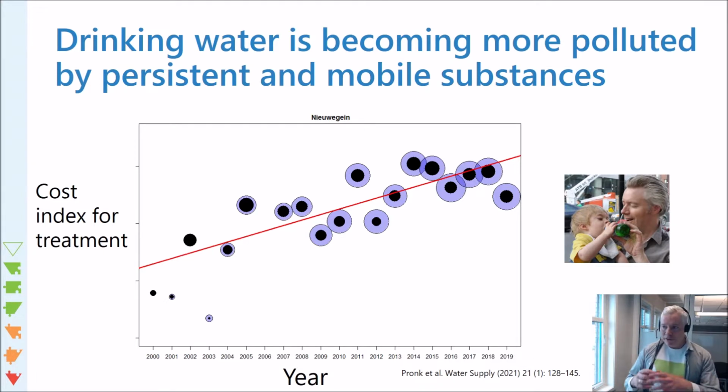So on this graph, you see these purple dots with black in the middle. The purple dots indicate the size of the number of persistent and mobile substances that have been monitored each year in a Dutch drinking water source. And it's been increasing. And these black parts in the middle are if they exceeded a concentration that they find troubling for their water consumers because they could pose a health threat. And so this water company has been investing more and more into remediation costs, and that's been increasing.